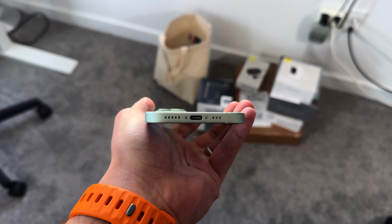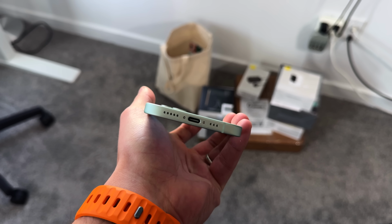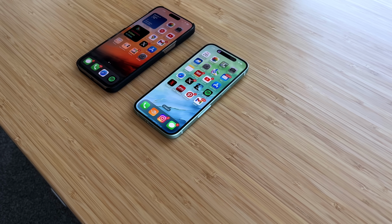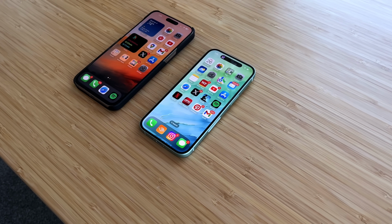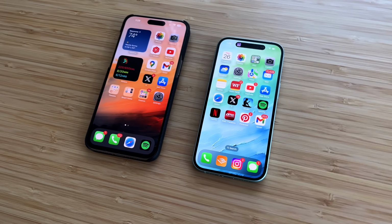Now to quickly clarify, yes, iPhone 15 and iPhone 15 Plus have a physical USB-C port, but they are limited to 2.0 speed, so it's much slower than the iPhone 15 Pro and Pro Max. You can still transfer data, but it's going to be a little bit slower versus the 3.0 speeds that we get, which are 10 gigabit per second speeds, which is absolutely amazing.